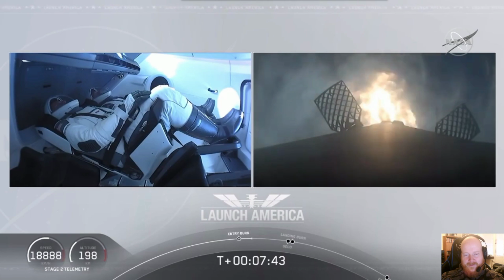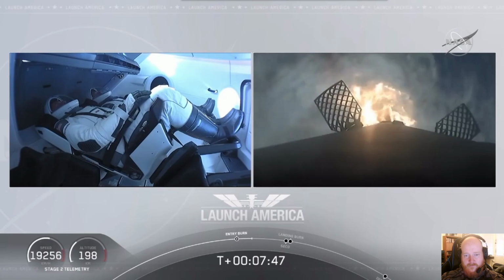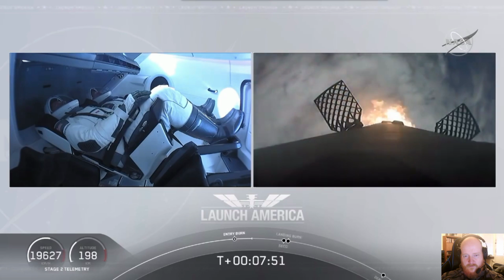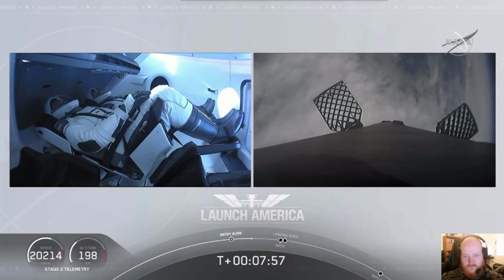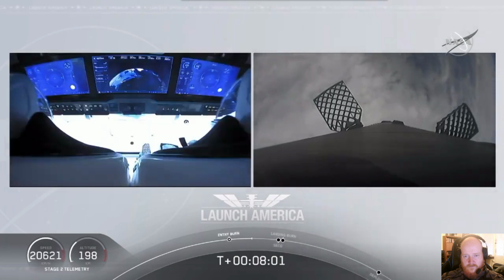Well, that entry burn continues. We're just about a minute away from SECO. We'll have a number of events all happen in rapid succession. It'll be the second engine cutoff, and stage one we'll be looking for touchdown. Stage one landing burn shortly after, actually just within a few seconds of each other.